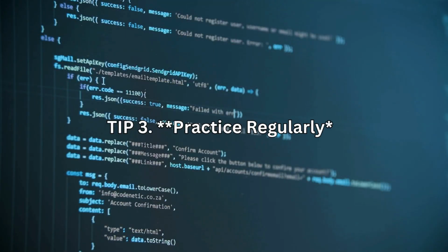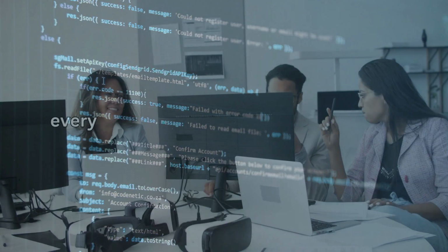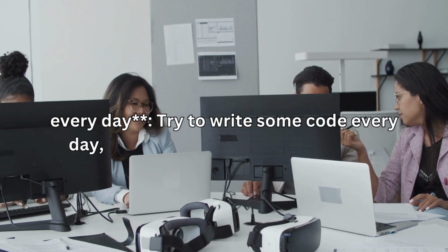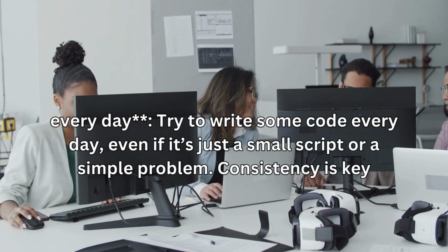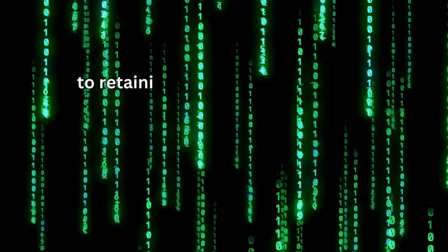Tip 3. Practice regularly. Write code every day. Try to write some code every day, even if it's just a small script or a simple problem. Consistency is key to retaining what you've learned.